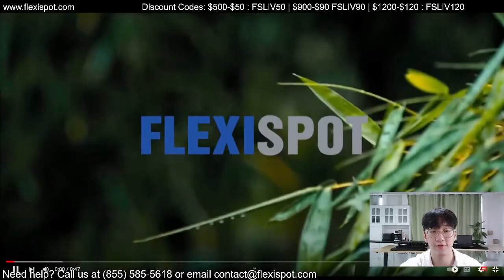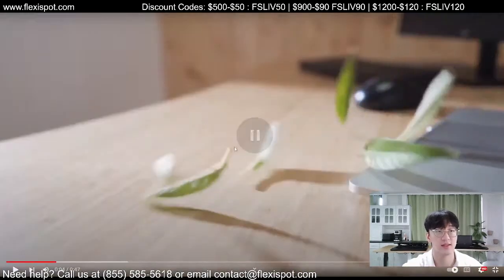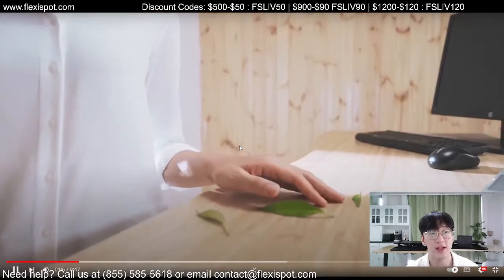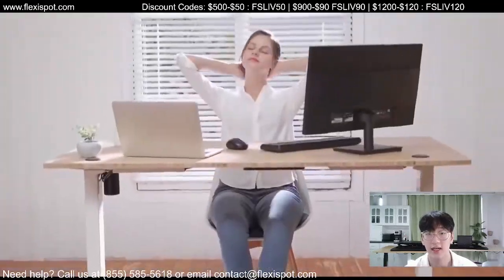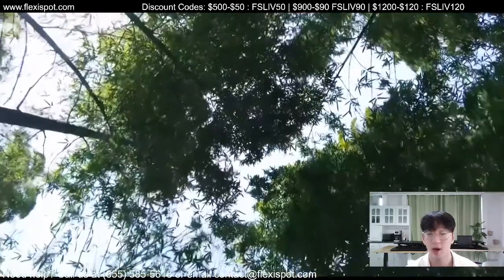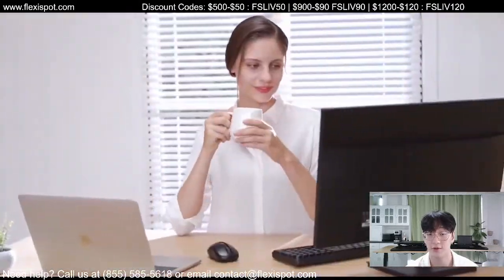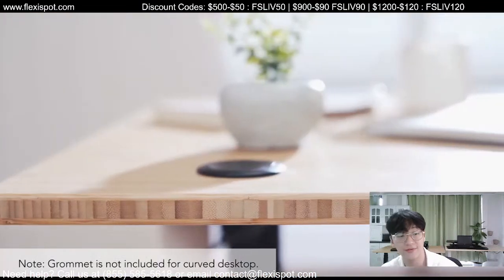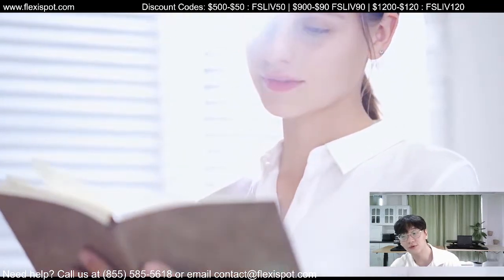Okay, so that was the first video. Let's go on to the next. Actually, let's watch this also. So this is the Flexispot Kana Bamboo Standing Desks. And honestly, as you guys can see, Flexispot places importance in the environmentally sustainable use of bamboo. And bamboo is also very aesthetic. So yeah, this is a beautiful desk.